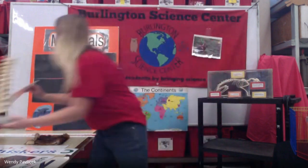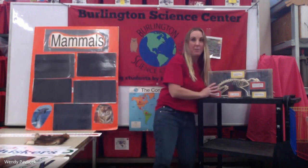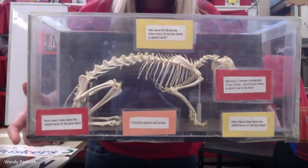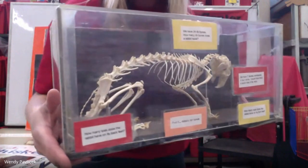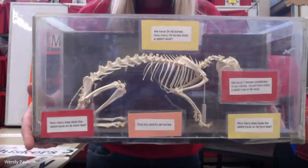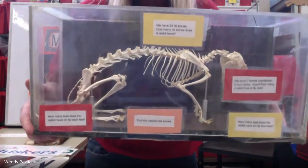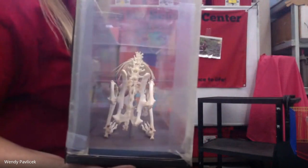Vertebrate, good job. Now, one of the neat things I want to show you is I do have a rabbit skeleton here. It has all these little cards on it. One thing I'd like you to notice is that spine, all those little bones that make up the rabbit's backbone. You might notice that it's curved. It's very big and thick. And you can look at all the other bones in the rabbit's body.